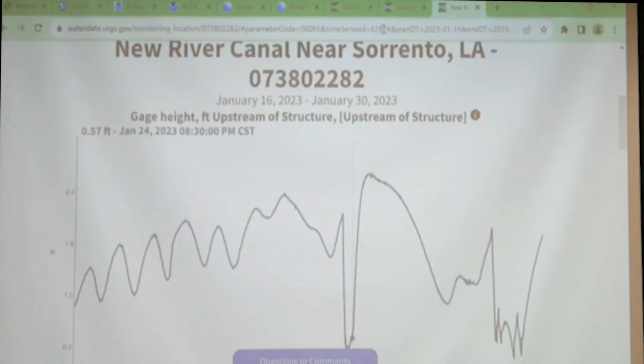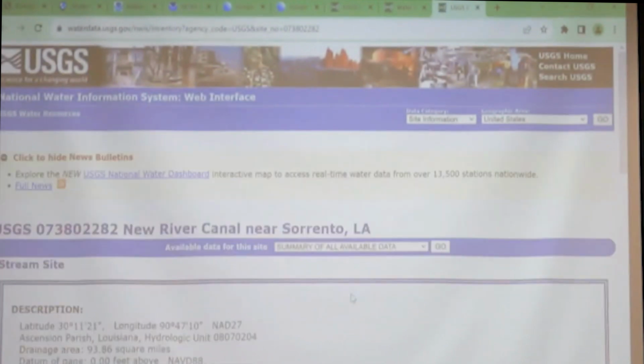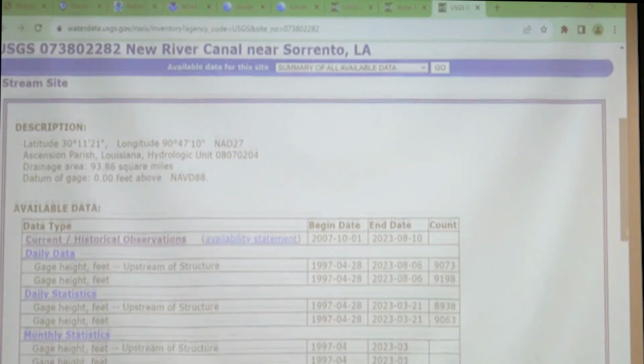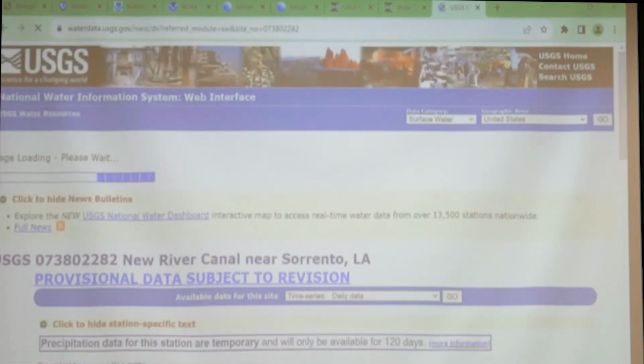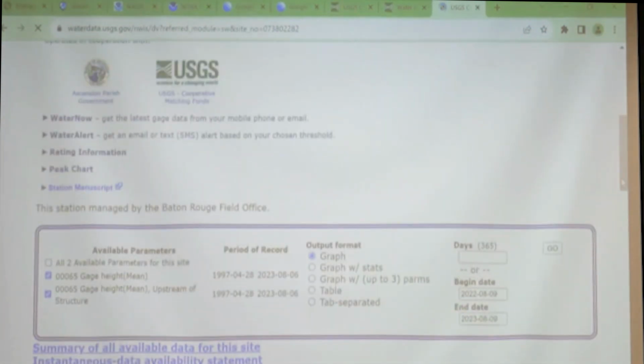Let's go back to the map. The graph is cool, but sometimes you just want the numbers so you can put them into something like an Excel file and manipulate them. If you go here, it says that it does sometimes take precipitation, but right now it's not working. This is another way of getting the exact same data, but you can download it. It also has a graph.